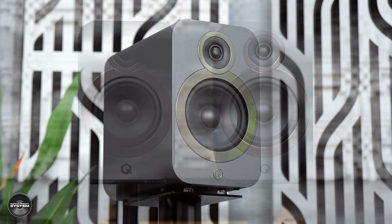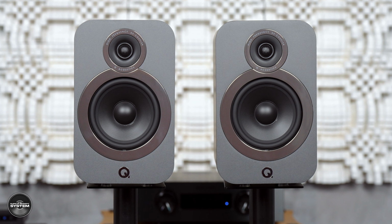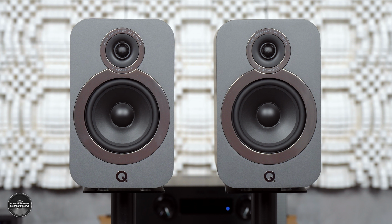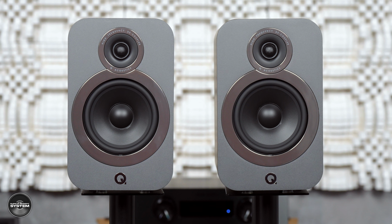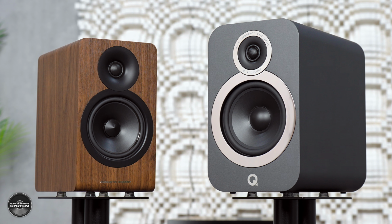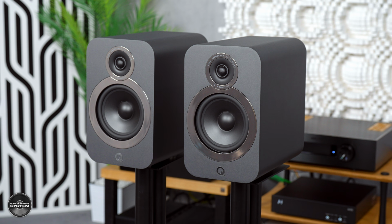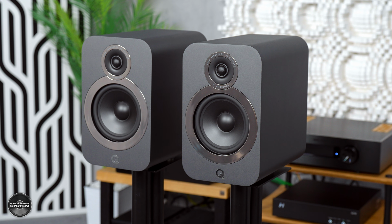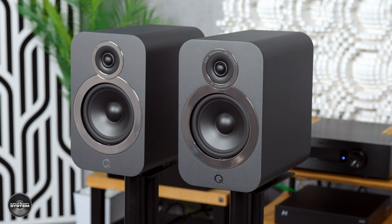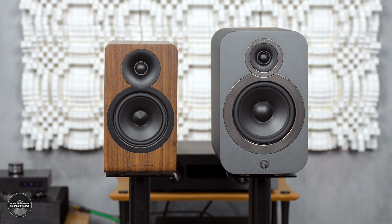First up was the Q Acoustics 3030i, which originally retailed for £369, I think, but now you can buy them for £269. And the 3030i are significantly larger, almost twice as deep, and they feature a larger 6.5-inch mid-bass driver and the same sized but decoupled soft dome tweeter. And I think both speakers look modern, but the overall form factor of the Acoustic Energy is nicer.